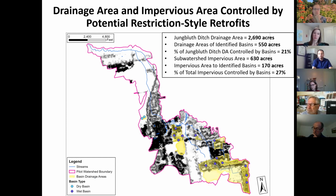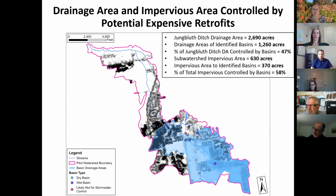Between the V-notch weirs and the restriction style retrofits, it's very possible to at least get to about 25% of the impervious area effectively managed by retrofitted basins. However, if through implementation you're not all the way able to get there, there are several options for some expensive retrofits that could also be implemented.